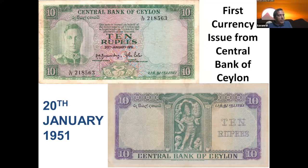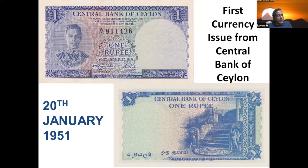This note was signed by J.R. Jayawardena, who was subsequently the first president of Sri Lanka, and John Exter, who was an American citizen and the first governor of the central bank. We now have a finance minister who is a dual citizen and also an American citizen, creating a lot of controversy. Okay, the first issue had only a 1 rupee note and a 10 rupee note dated 20th January 1951.